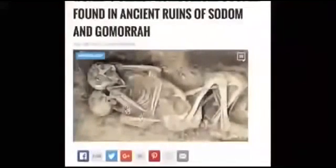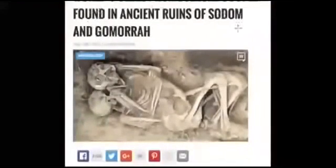foundation. And here's a picture of the world's oldest homosexual couple in Sodom right there. Look at that, 5,000 years old.